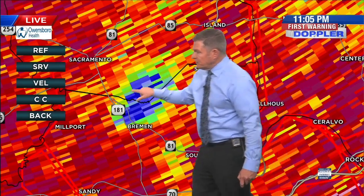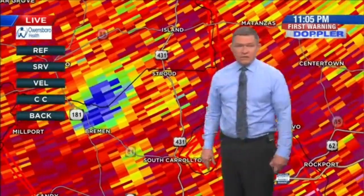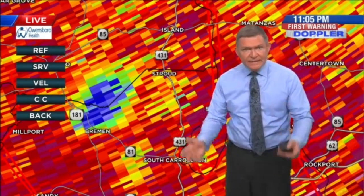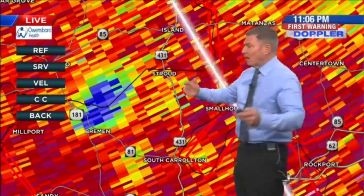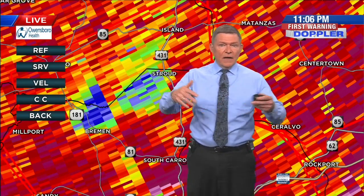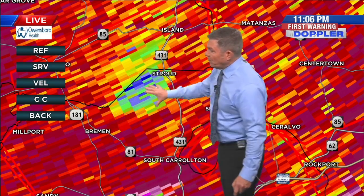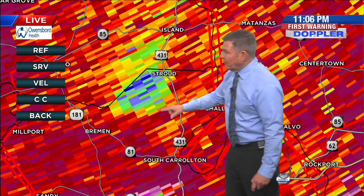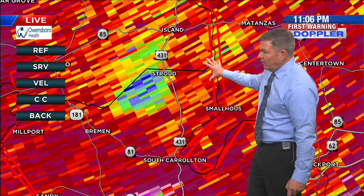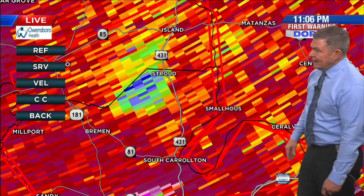But this correlation coefficient product is basically what gives us high confidence that this storm, this is a tornado, and it is creating damage or drawing debris into the air. And the radar can tell the difference between raindrops and debris, whatever that debris may be. It looks different to the radar beam. And so that's what we're seeing right now. And this is getting very close to Stroud. So Stroud is the next community that this is about to go into. So we were talking about areas just south of Island. So Stroud now, game on for you.